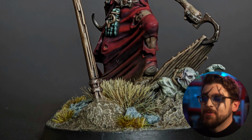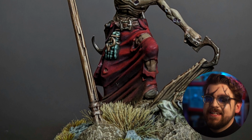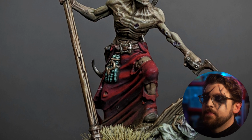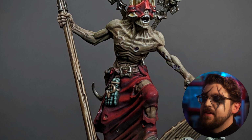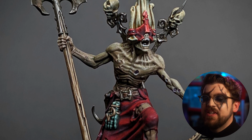Yes, Gorslav, the Gravekeeper from Cursed City, if I'm not mistaken. And this has been painted by Soli Booley. Even though it's quite a simple paint job, it's very striking and it works very well on quite a few different levels, even down to the basic stuff like the spade. You know, the grave digging spade.